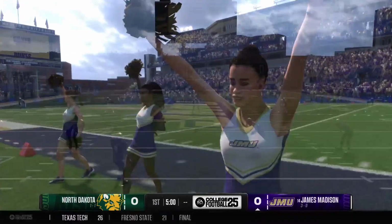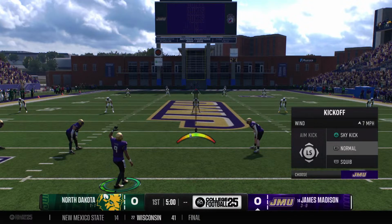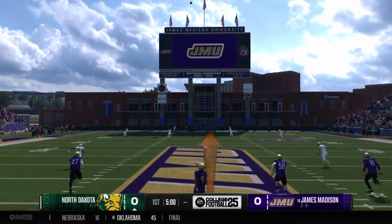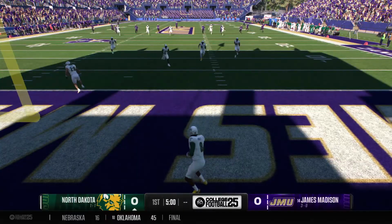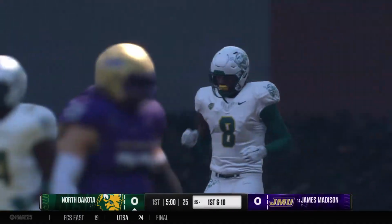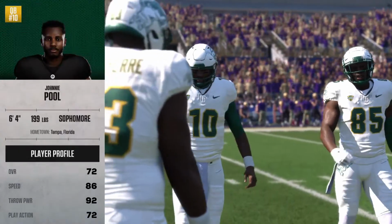I'm Reese Davis, David Pollack and Jesse Palmer with me in the booth. Guys, we are ready to tee it up. The Dukes will kick it off to get us underway. And they thought about a return, then thought better of it. They'll bring it out to the 25.